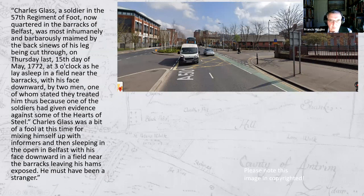This area here would have been, and still is, within the remit of Brown Square. So just here, Charles Glass, a soldier in the 51st Regiment of Foot, now quartered in the barracks of Belfast, was most inhumanely and barbarously maimed by the back sinews of his leg being cut through on Thursday last, the 15th of May, 1772, at 3 o'clock as he lay asleep in a field near the barracks, with his face downward, by two men, one of whom stated they treated him thus because one of the soldiers had given evidence against some of the Hearts of Steel.